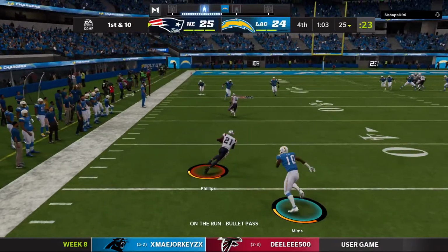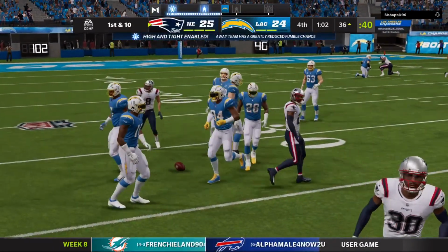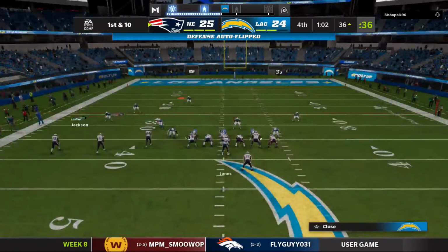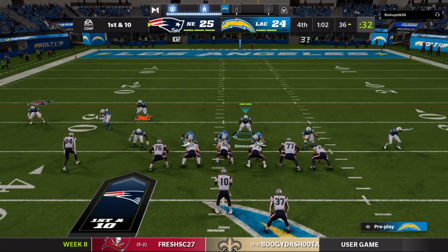Thrown across his body, and it's intercepted. Picked off by Adrian Phillips. And he's able to take this one back to the 36-yard line. Well, you knew you had to take some chances here with the clock winding down, needing a touchdown to win it, and that one might have just sealed their fate.